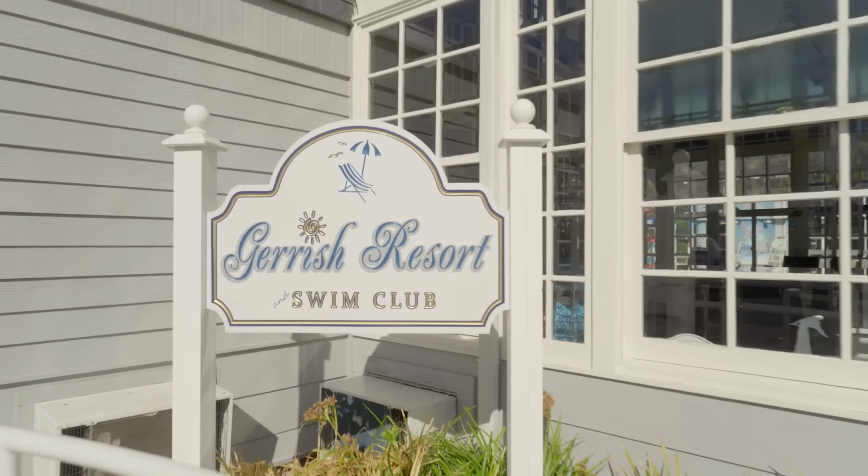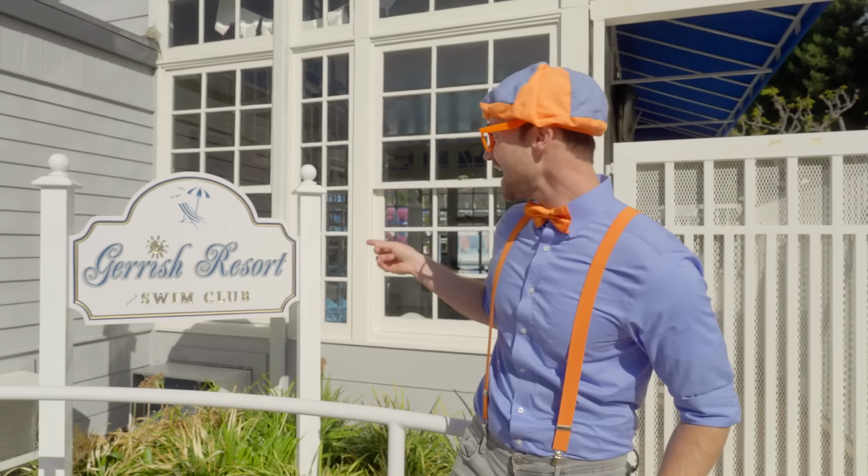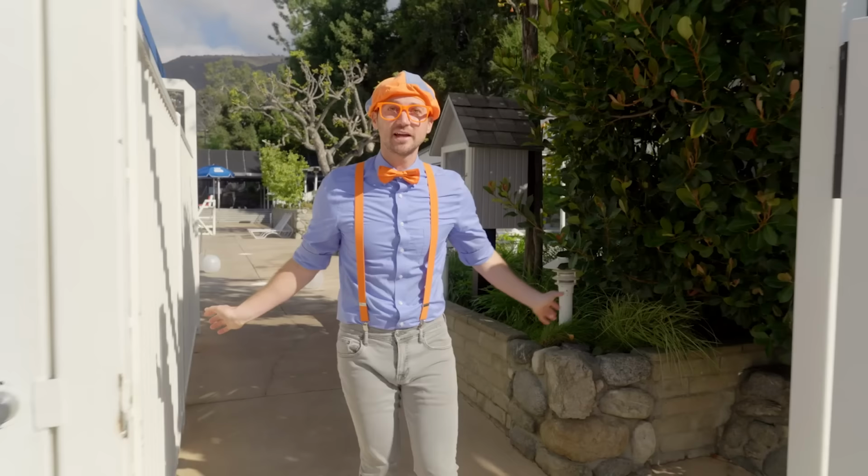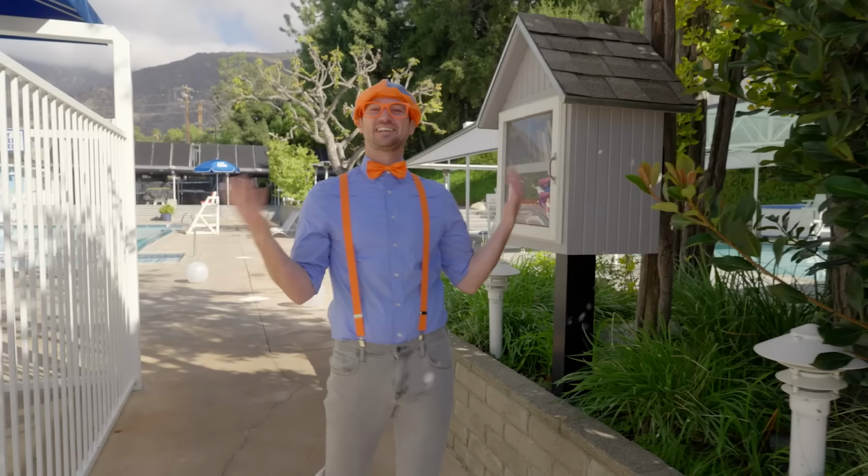Woohoo! Hey! It's me, Blippi! And look at where we're at! Yeah! Today we're at Garish Swim Club in Pasadena, California! Wow, I love this place! Yeah, it's a place where you can go swimming! Woohoo! Do you like to swim? Woo! Swimming is so much fun.